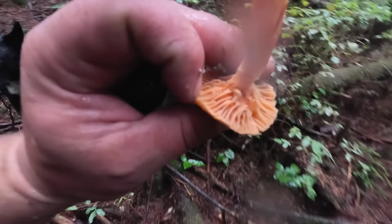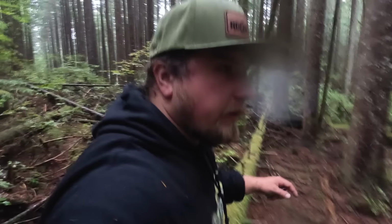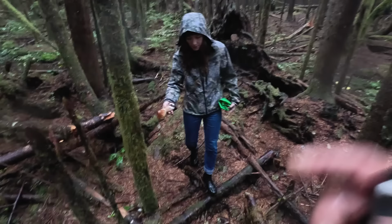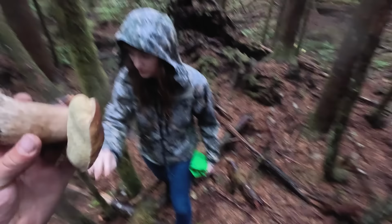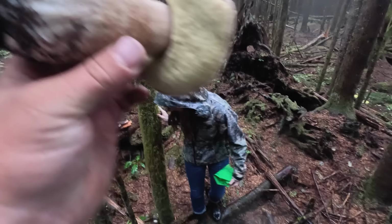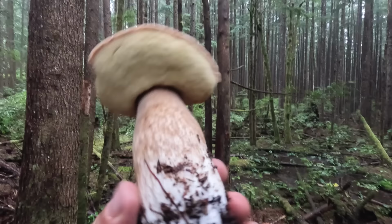More. Nope. Any second now, we're gonna step on them. Okay, Brooke found a king bolete. Very pretty one. And it's in really good shape. Okay, that's beautiful. That's one I think we should take. Honestly, one that I've never eaten.